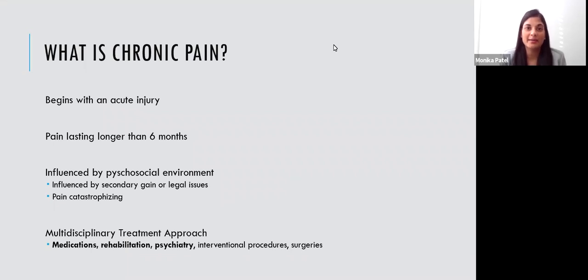What is chronic pain? Chronic pain is pain that develops after an acute injury. So an injury that we would assume would heal on its own, but takes longer than expected to heal. And there's development of pain that lasts longer than the expected length of tissue healing, which typically is greater than 6 months of pain. It can also be influenced by environmental factors such as secondary gain, legal issues, pain catastrophizing.